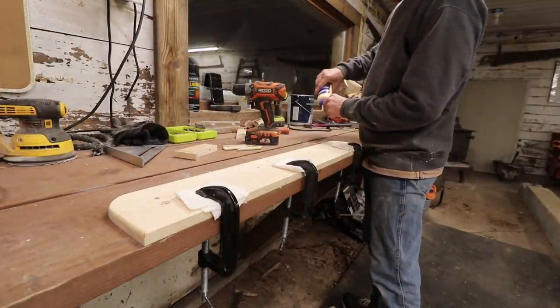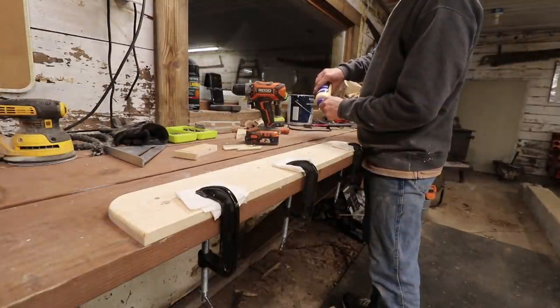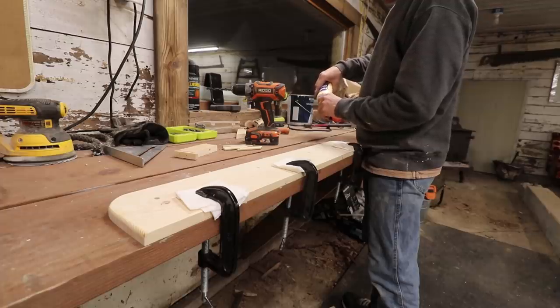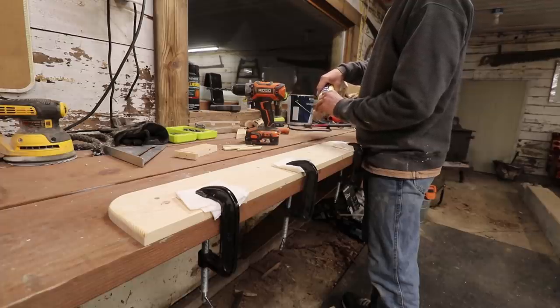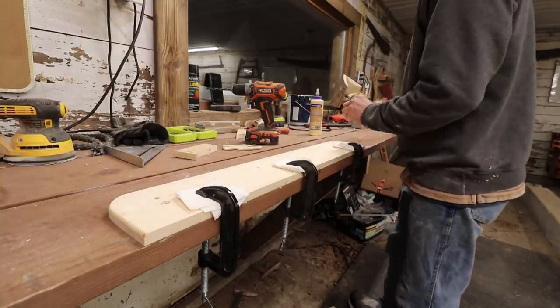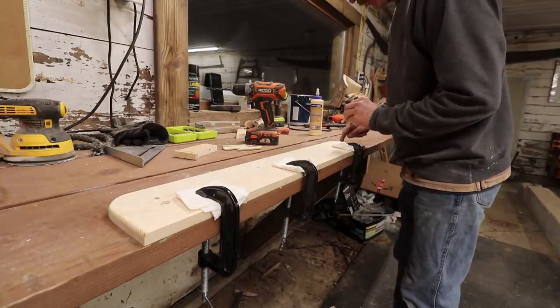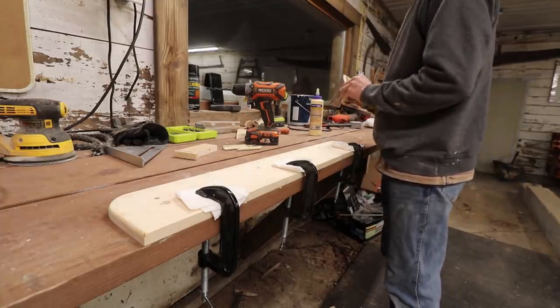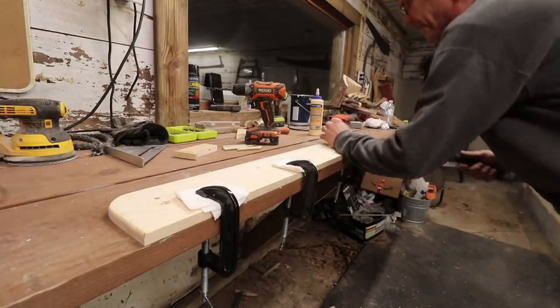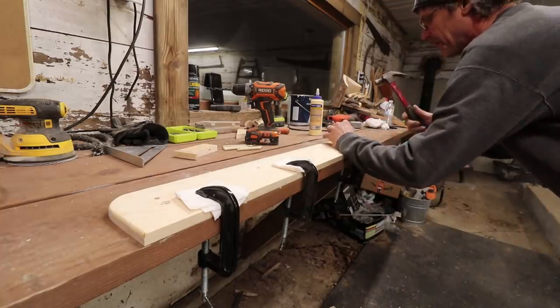Next, I'm going to want to get a little bit of glue on here, because it's the only thing that's going to hold these. Luckily, I'm not going to be staining this. It's going to get painted. Otherwise, I would be concerned about glue getting on the face of this, and I would want to just put it down the hole and maybe use a Q-tip to get it around there. But I can just shove this in and clean it up with a paper towel, and it'll be fine because it's going to get painted.